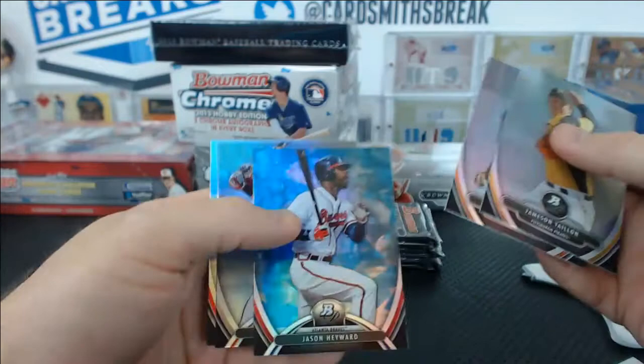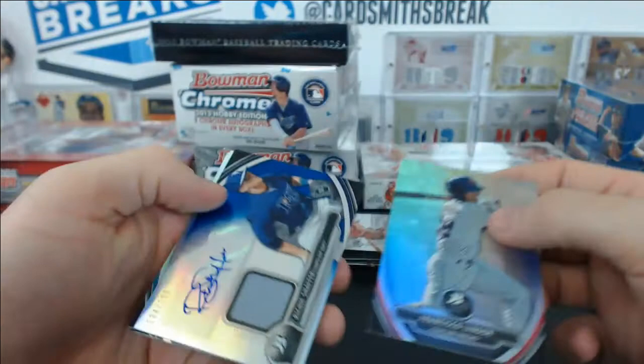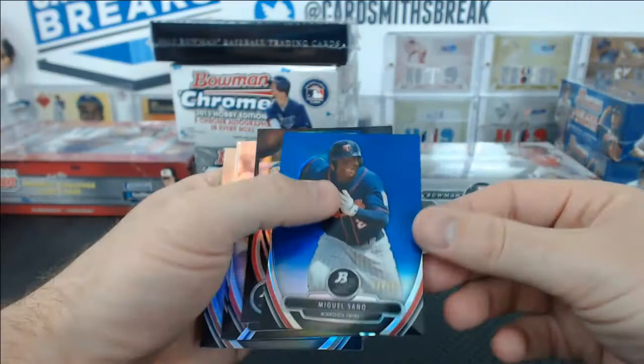Due for something monstrous. Feels like we've been opening for too long without a big hit. There's a George Springer Chrome. Richie Schaefer, blue jersey relic auto, 184 of 199 for the Rays for Andrew B. There's a blue Miguel Sano. 90 of 199.